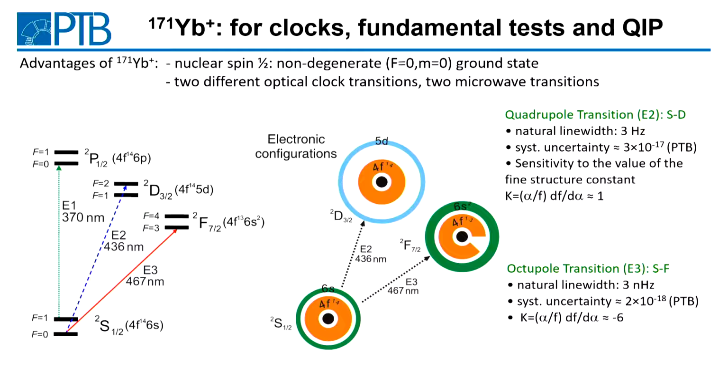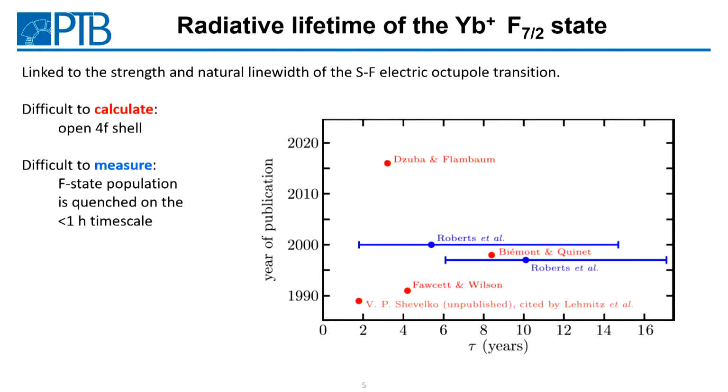The sensitivity here for the octopole transition is actually the highest one that is available for present high precision optical clocks. This is a result of ab initio atomic structure calculations. So next, I would like to speak a little bit more about this octopole transition. I've written down here a 3 nanohertz natural line width. How do we know? We decided it's quite an important parameter for the clock, and so we should measure it.